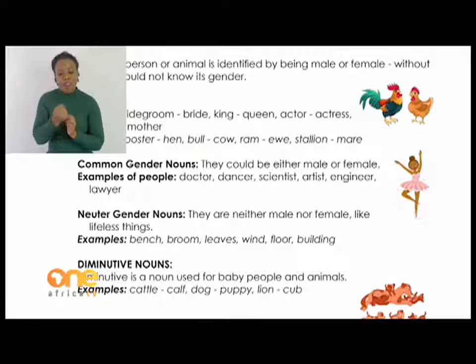There are also other gender nouns that we call neuter. They are neither male nor female, like lifeless things, non-living things. You cannot say this table is a male table, or that chair is a female chair. So they are called neuter gender nouns. They are neither male nor female, like lifeless things. For example, a bench, a broom, leaves, wind, floor, or buildings.